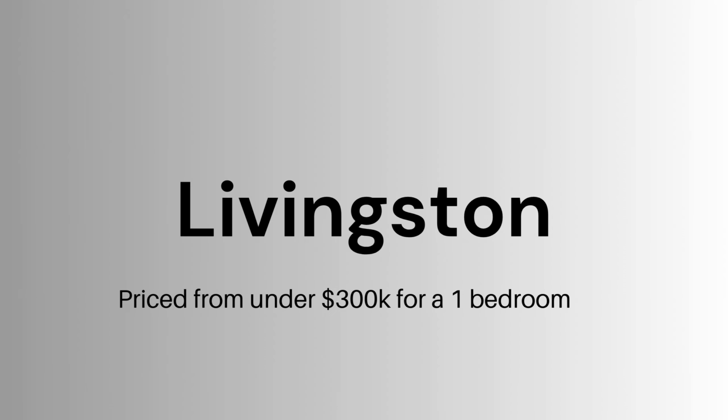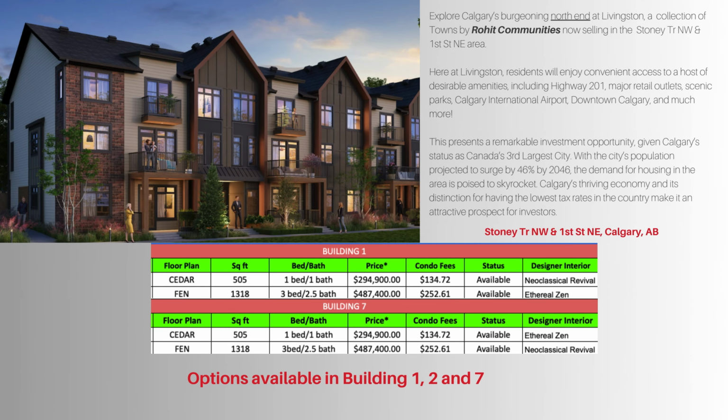So let's continue. The first project I want to talk about is Livingston Towns. And the amazing thing is Livingston Towns are a combination of pretty much stacked townhouses, but priced for under 300,000 for a one bedroom is absolutely amazing. And the layouts are great. The sizes are great and the layouts are great. Some of the available product, and there is more, I've just kind of highlighted some of the areas.